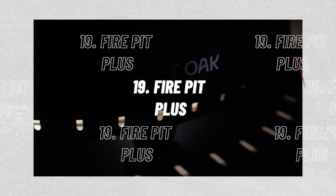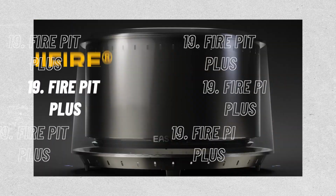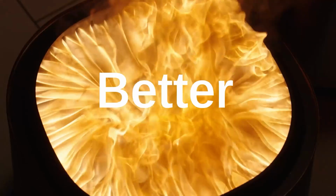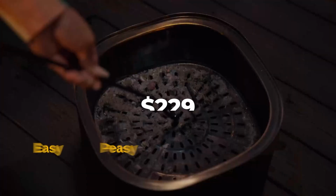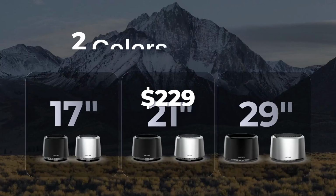Number 19. The Fire Pit Plus. Bonfires and barbecues, the perfect way to enjoy outdoor vacation. The Fire Pit Plus eliminates smoke by making your fire hotter. Just $229 for this amazing product.